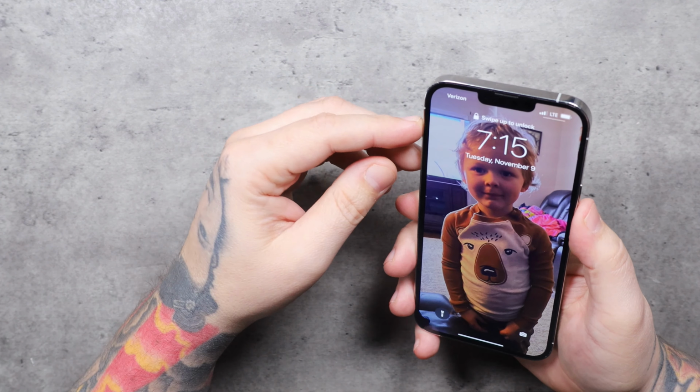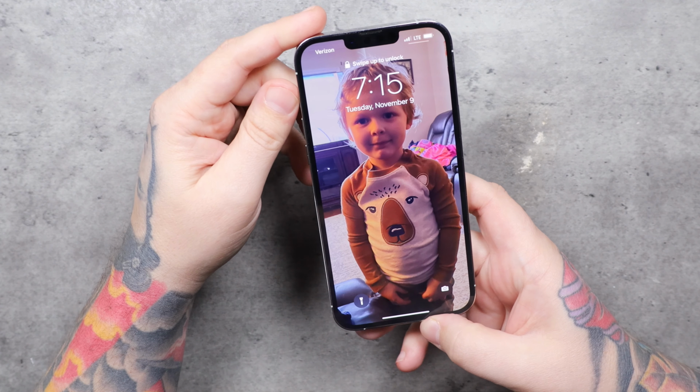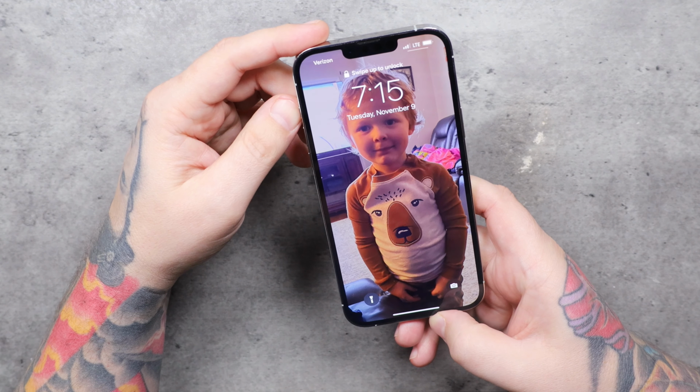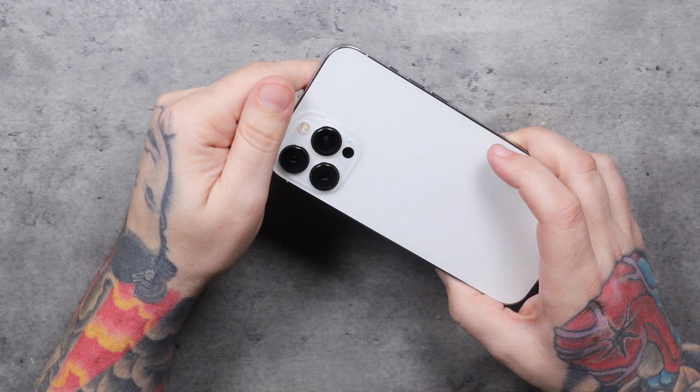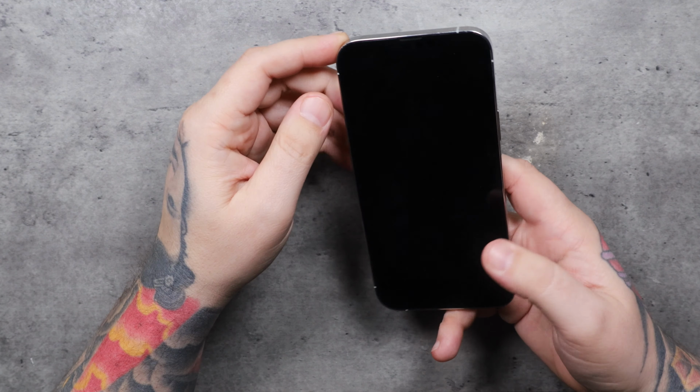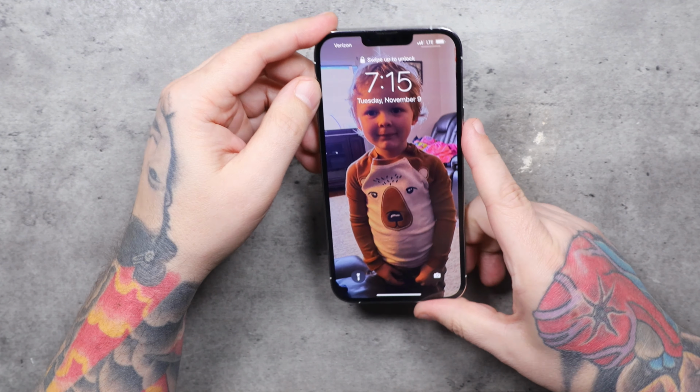So hats off to Apple for listening to their consumers. I appreciate the fact that they're going to now allow Face ID to be used even after a screen repair. So hats off to them. They shouldn't have done it to begin with, but you know, it's good that a company actually listens to their consumers.